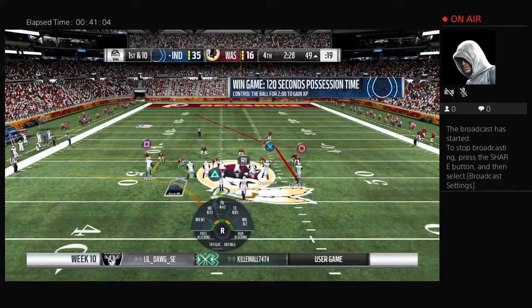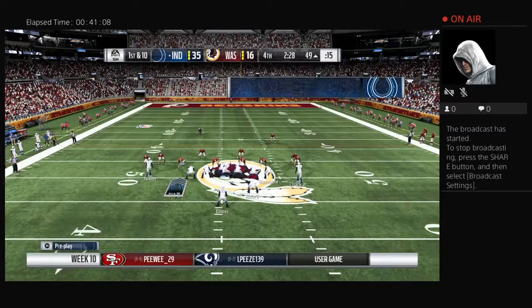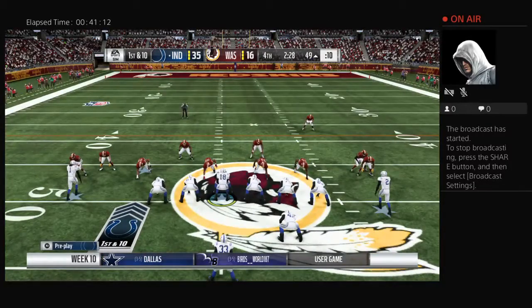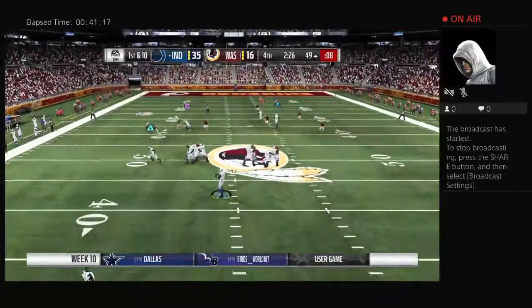Lucky 56. Detroit! Detroit! 56 to Mike, boy. 56. Check. 56. Throwing on 1st down.